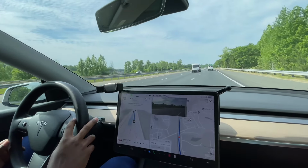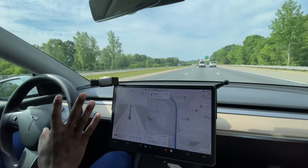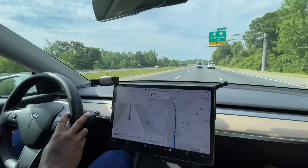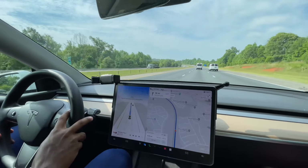All right, there it is, getting back over. Again, I think it feels like it knows best. So we're just going to let it rock, man. We're just going to monitor, keep both hands on the steering wheel, and let it do what it do. I will say this, the percentage seems like it's going up.